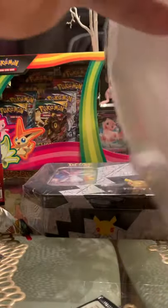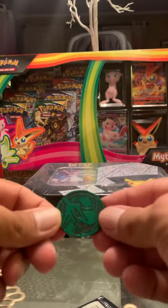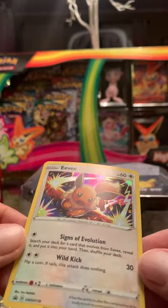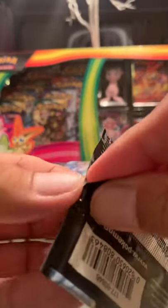And okay. This is that guy, the green. Four. All right, there's Eevee. Five. Cool, that's cool. That's cool art on Eevee. All right, so we can get Snorlax out of here. I like the Eevee, it's cool. Yeah, it does.